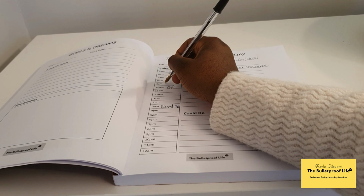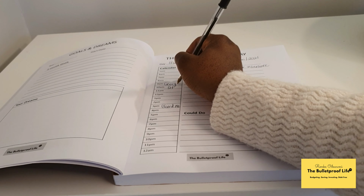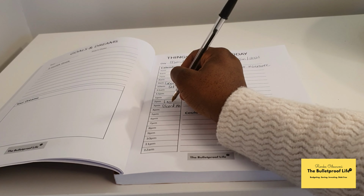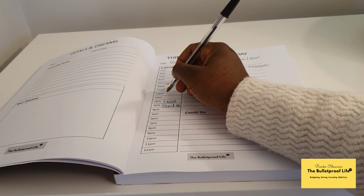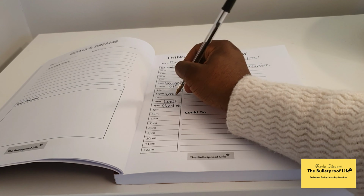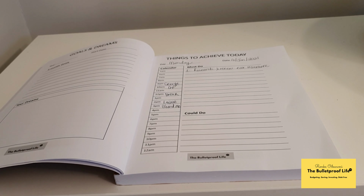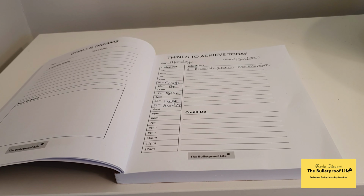It might be a meeting with Judge at 9. I have another one at 2 p.m. with Louise. And then at 12 p.m. I'm taking a break. So I fill in my calendar also the same way I fill in my to-do list. But what you need to bear in mind is that your list needs to be simple with a maximum of 9 items cutting across your must-dos and your could-dos or should-dos.